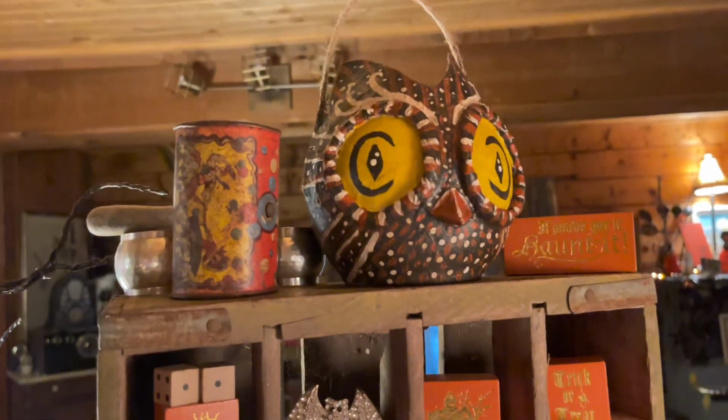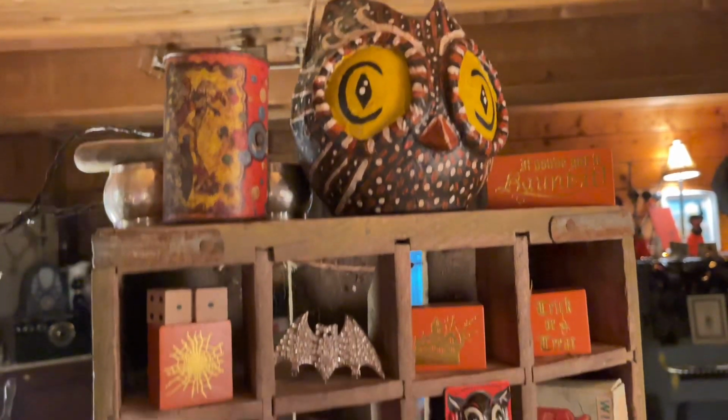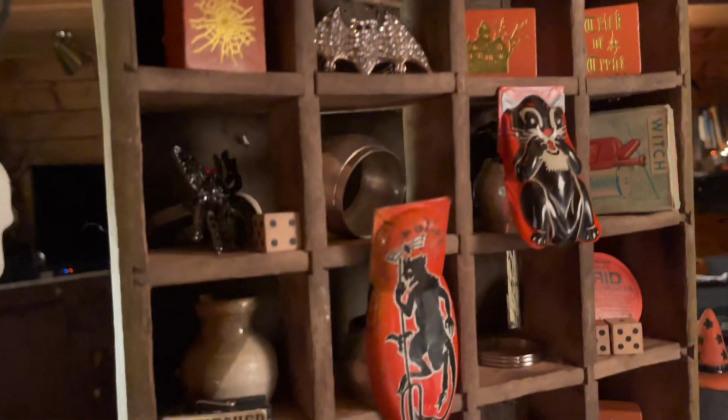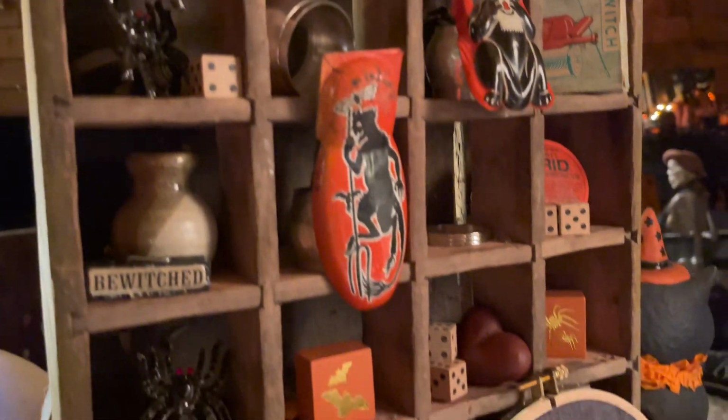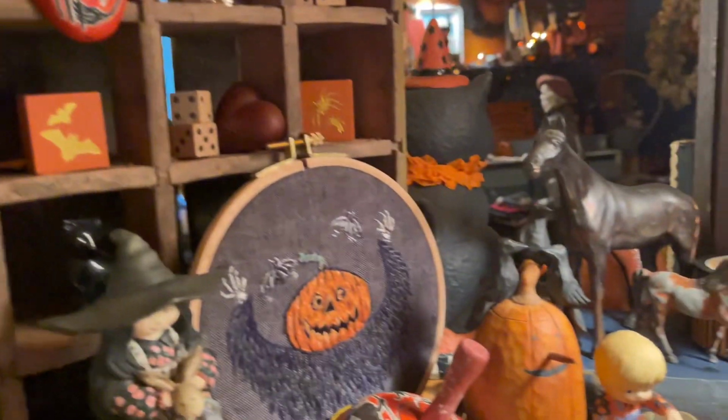This owl I made from a tutorial from Christopher Heidemann. I love him. If you guys don't know who he is already, please go follow him on YouTube. He does great decor and Halloween tutorials. Okay, so back to these little guys.